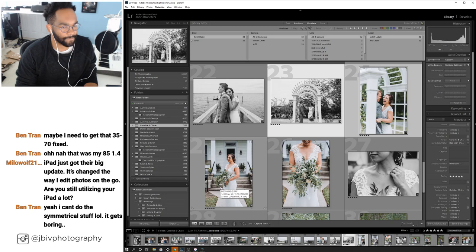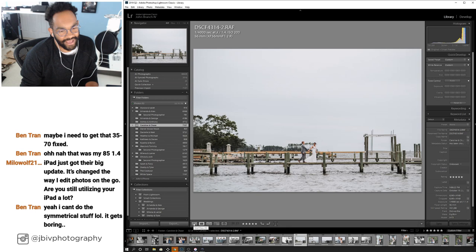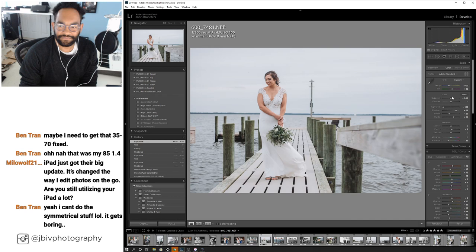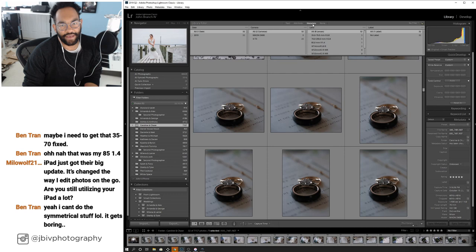The symmetrical stuff, yeah, it definitely can get boring. I think because of focusing on the emotions and then doing stuff like this that's super wild, not as common. Because if I shot symmetrical and tight all the time, yeah, that would be lame. It would just be totally boring. But I'm just a fan of, you know, the focus is the people. So if you have them centered, that's the main thing you see.